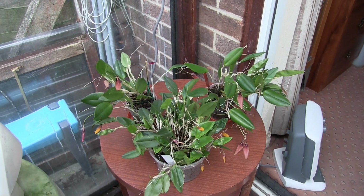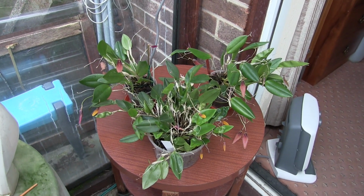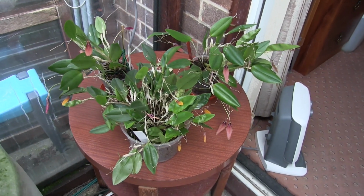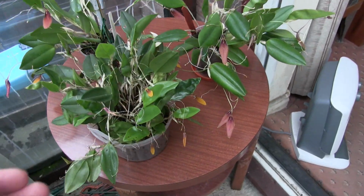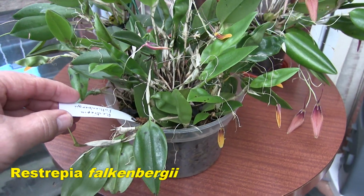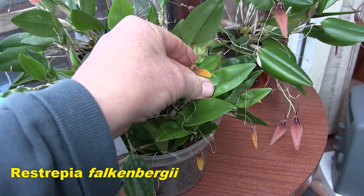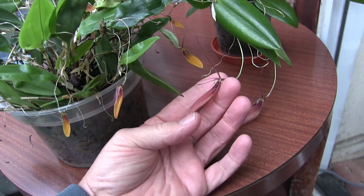I've got 3 Restrepias with actual blooms open at the moment. There's buds on one of the others, but not actually open at the moment, and the ones that were there have just gone over, so it just missed its chance. But what I wanted to do was just show the difference in the size. This one is a species. This is Falkenbergii, and a lot of the Restrepia species do have blooms similar to this size. But I just wanted to put 2 together just to show you the difference.